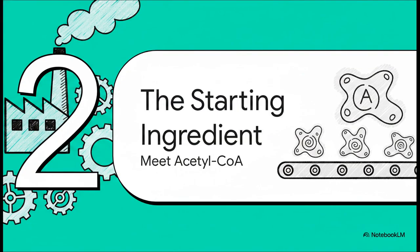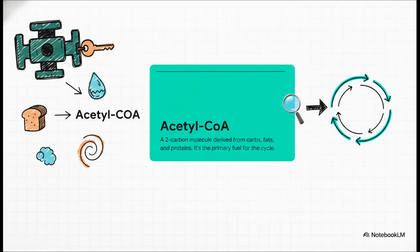Okay, so you can't run a factory without raw materials, right? For the Krebs cycle, the main fuel comes from one very important molecule. And here it is, acetyl-CoA. This little 2-carbon molecule is the star of our show. It's what you get when your body breaks down carbs, fats, and proteins from your food. Think of it as the key that starts the engine of the Krebs cycle.